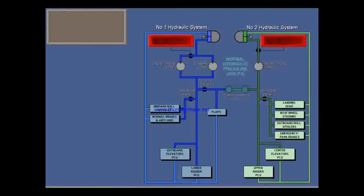If there's an engine fire, pulling the pull fuel hydraulic off handle closes a firewall shut-off valve and stops the flow of hydraulic fluid to the burning engine.